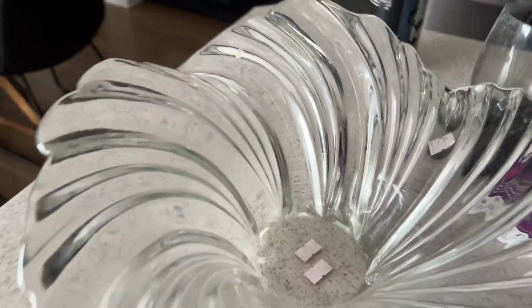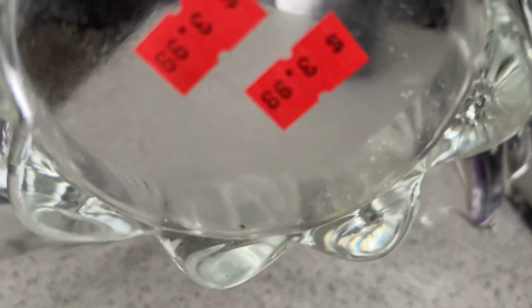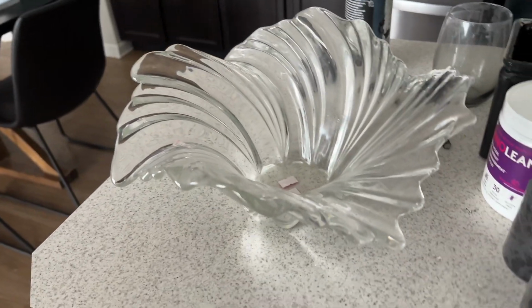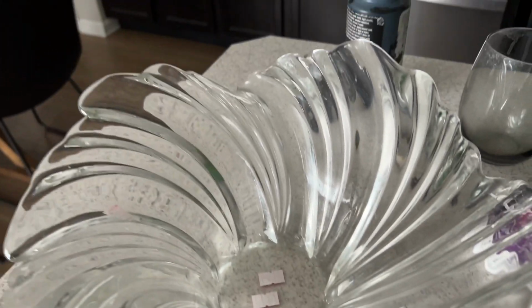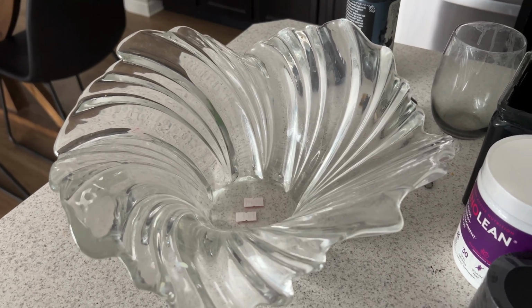I love the detail on this vase. Very mid-century modern to me. And we picked it up for $3.99. I think this is a great buy. I can see it styled with some black orbs inside. Will look oh so pretty, so glam. And for $3.99, you definitely cannot go wrong. Absolutely love that I picked this up.